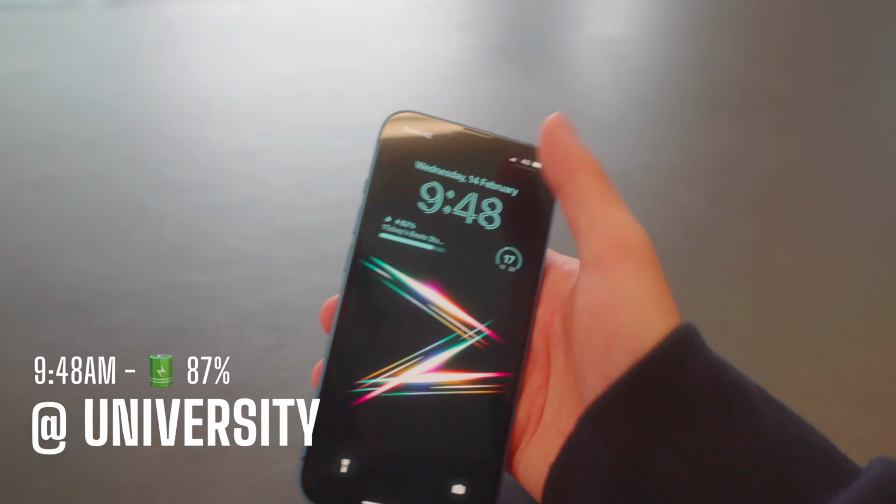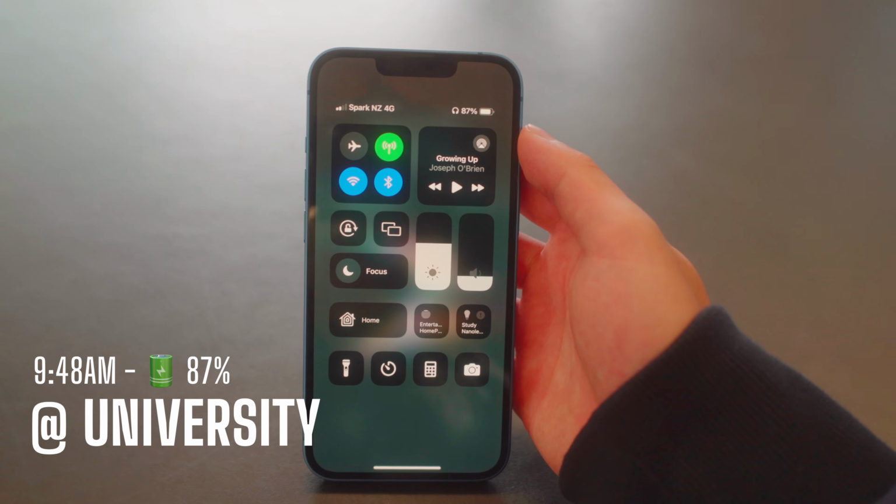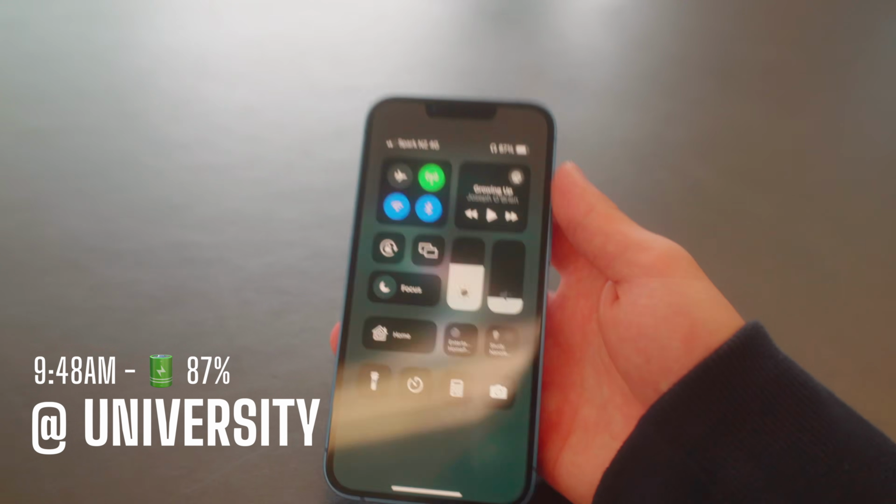Once I go to the train station, I have to wait a few minutes for the bus that goes directly to the university. Once I've reached the university, it's already 9:48 and we have 87% left.